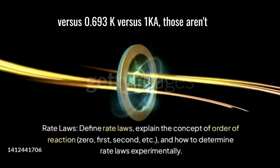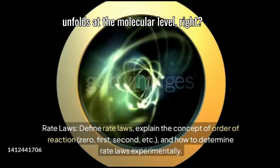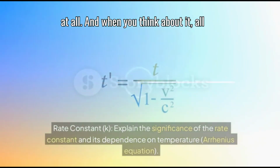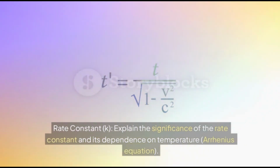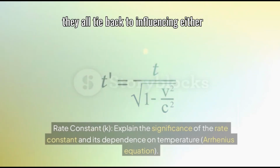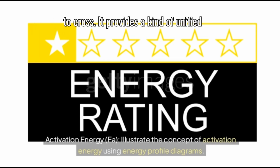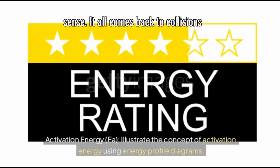And even simple things like how we saw half-life behaves differently for different orders. a/2k versus 0.693/k versus 1/(ka). Those aren't just equations to memorize. They reveal something profound about how the process unfolds at the molecular level. Right. It's not just math for math's sake. Not at all. And when you think about it, all those factors, concentration, temperature, surface area, catalysts, they all tie back to influencing either how often molecules collide effectively or lowering that energy barrier they need to cross. It provides a kind of unified way to think about reaction speed. Makes sense. It all comes back to collisions and energy.